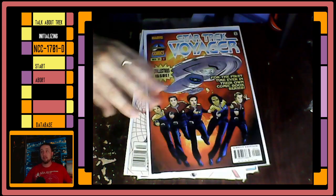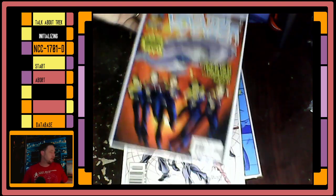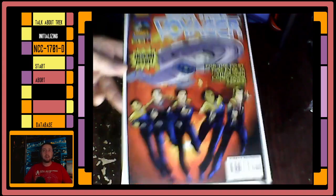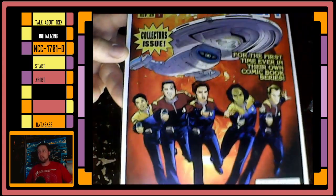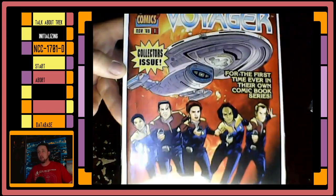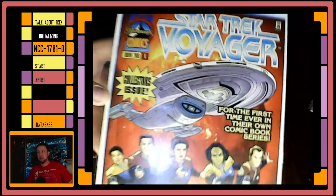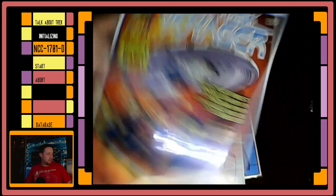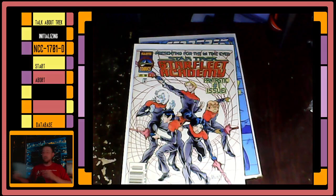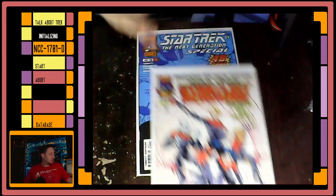So now we're getting down to the final countdown here. And this was always exciting. It's always fun when you can get a number 1. And I don't think I have any Voyager comics whatsoever. So the first one that I find and I get, number 1, the collector's issue. Looking good. The Voyager looking good there. Came out November '96, and again got it for $1, so I'm not going to complain. Voyager number 1. And then, yes, another number 1, Starfleet Academy.